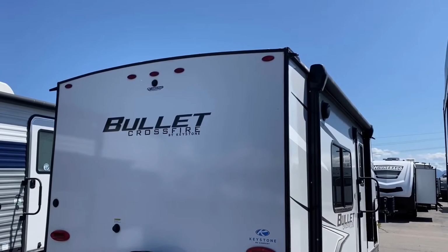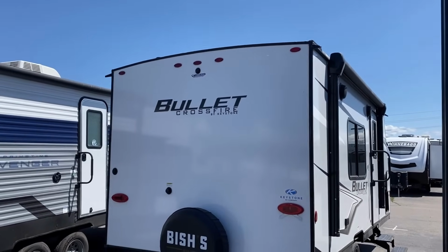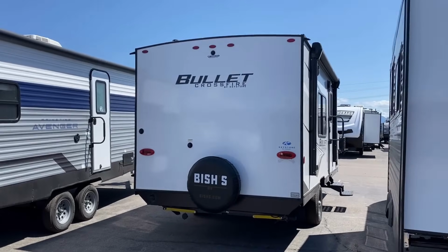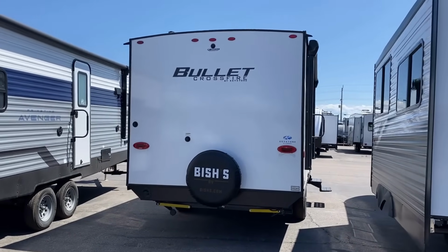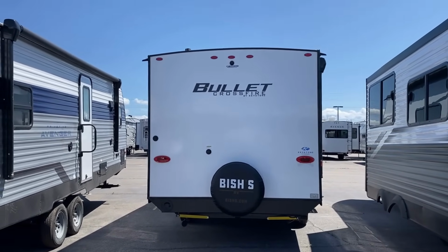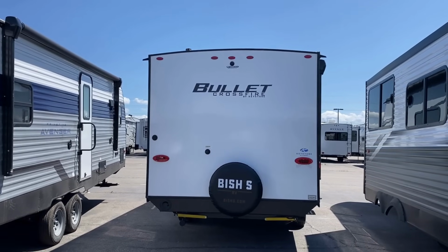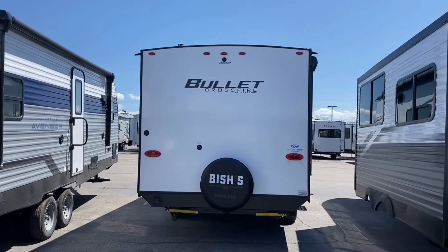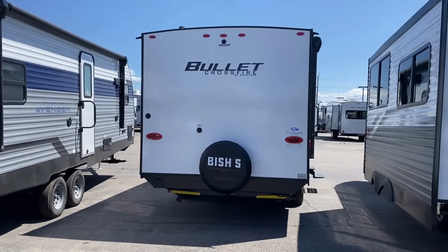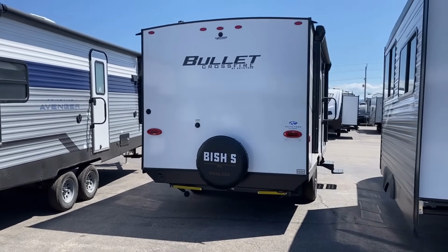Now, jumping to this back corner, something you don't see is a ladder, but what you also don't see is that the rear wall is prepped for a ladder. There's a lot of RVs that, if they don't have any sort of ladder or prep bracket, are not capable of accepting a ladder. This one can. So if you want us to install a ladder on something like this, or if you want to DIY it yourself, it is something we can do.